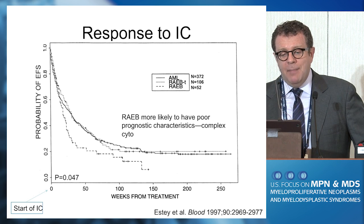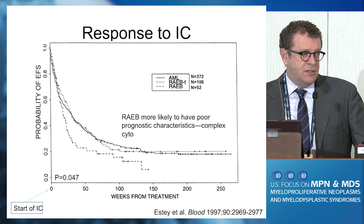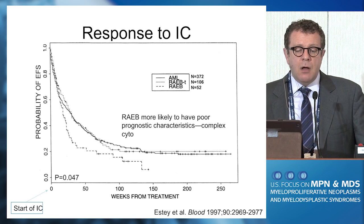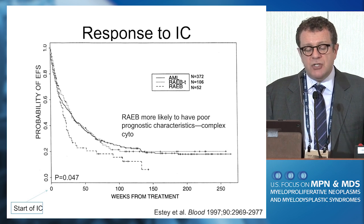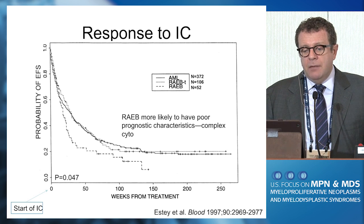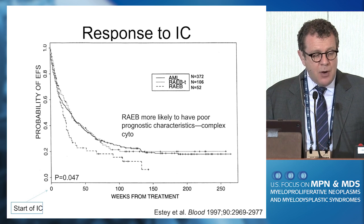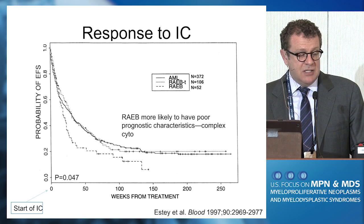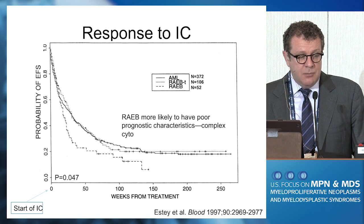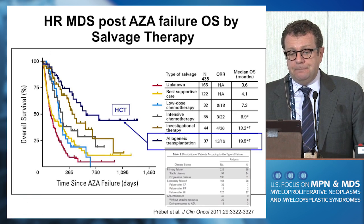We have learned a lot about AML and how it can be different when it evolves out of MDS versus being de novo. And so, as Amy mentioned and Guillermo mentioned, there's been a lot of work looking at molecular characteristics of diseases. And we now know that AML that comes out of MDS does have a different underlying mutational pattern than patients who present with de novo AML. So these MDS patients that are higher risk probably not only have more complex cytogenetics, but also likely have different underlying mutational profiles that could lead to impaired responses to induction chemotherapy.